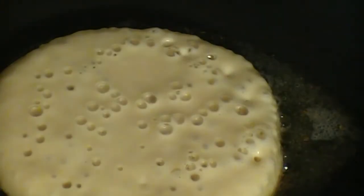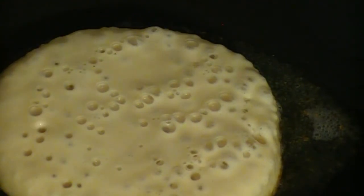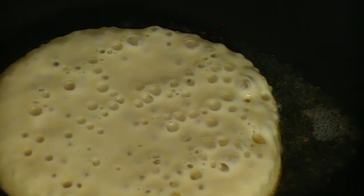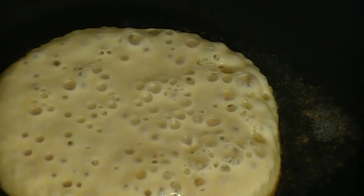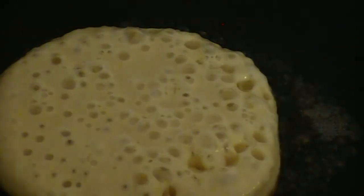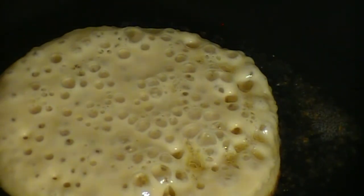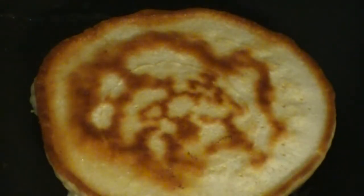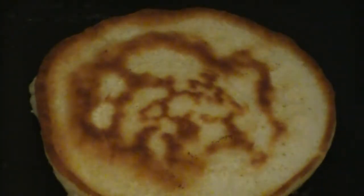Probably just a touch more heat. It's tricky with pancakes, getting the heat just right. You don't want it to burn, but you don't want it to be undercooked. So, a test one is always a good one first. Now you can see that it's starting to cook through. I'm pretty confident that that's the time to flip that. So let's do that. Oh, look at that. See that stuff? That's what I'm talking about.